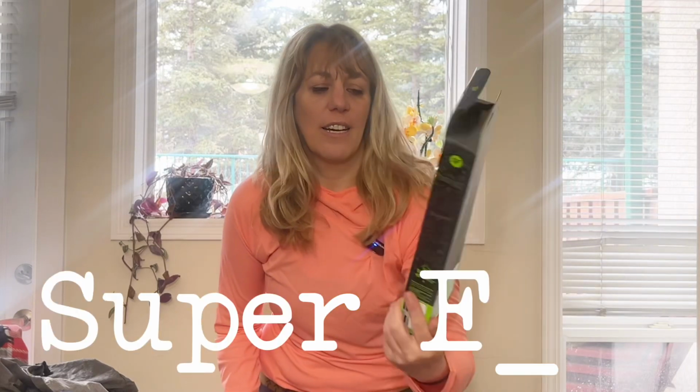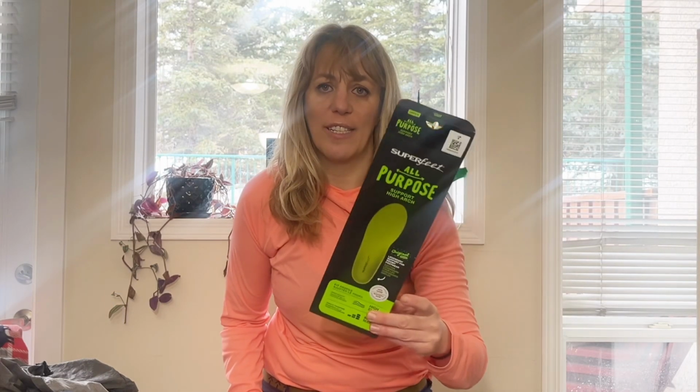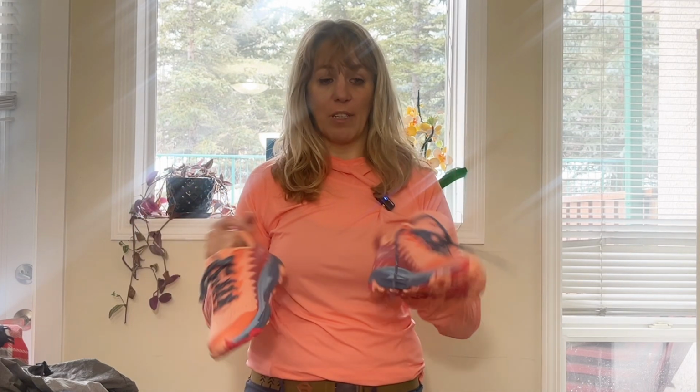I did buy a pair of insoles for them. I do have high arches, so I like the Superfeet. I bought these when I was on the Pacific Crest Trail and they seem to work just fine. So I bought them again for these shoes. Hopefully they will be okay. It's just trial and error when it comes to shoes. Sometimes your feet agree, sometimes they don't. I have a whole size bigger than my foot size in these, just because that was what was available.